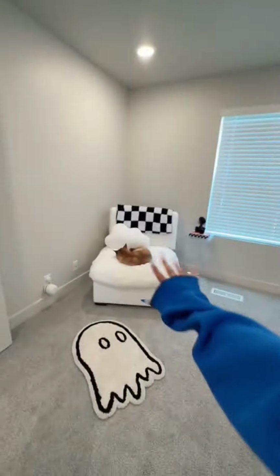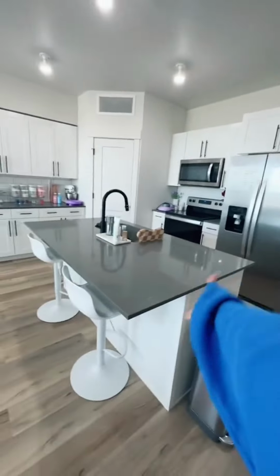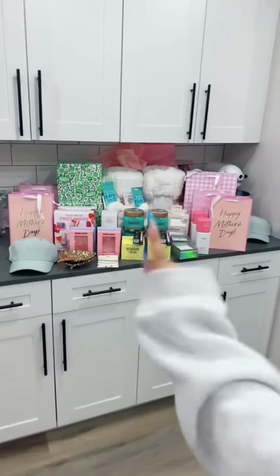This did not last. My office chair because Hazel likes to sleep on it. I woke her up. This mirror, I might buy another one for upstairs. And of course, all my cups, but this cabinet especially. Lastly, my kitchen island. Never had one before, so it's nice. Oh, and this ghost pillow. Anyways, that's it. Bye. I told my mom not to watch this.